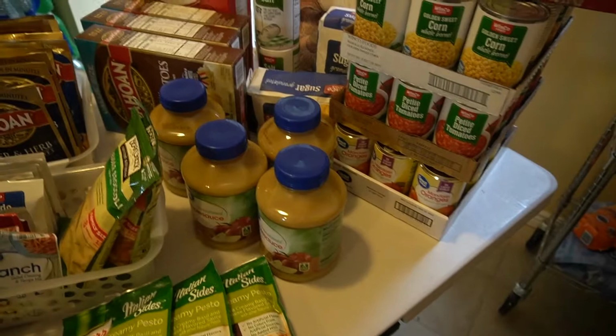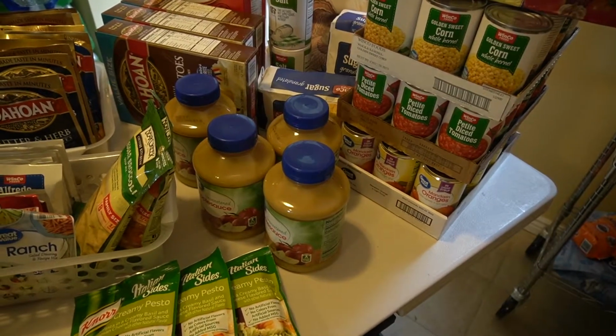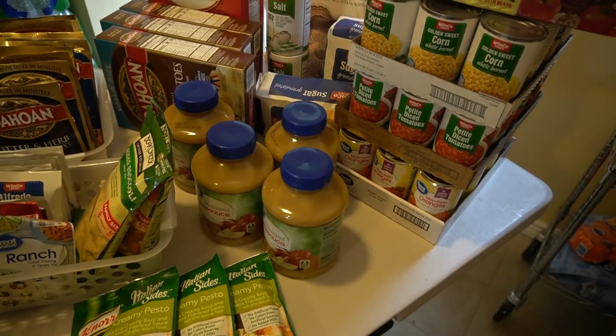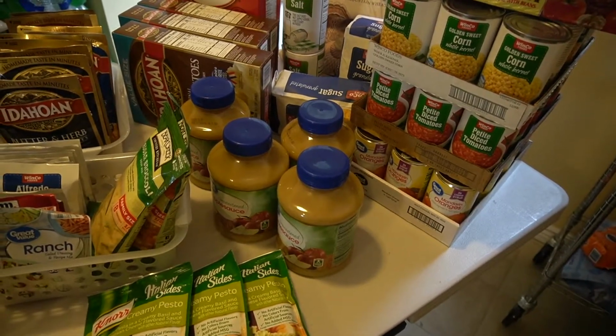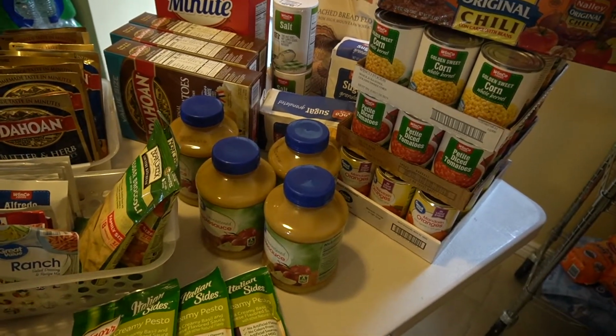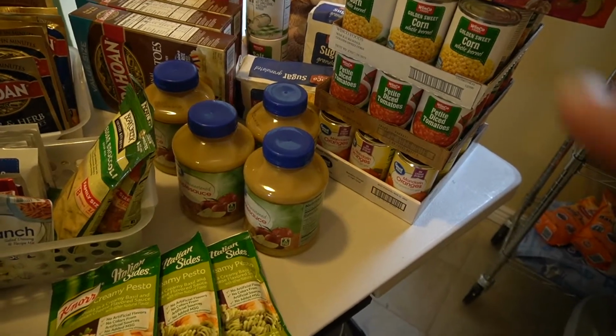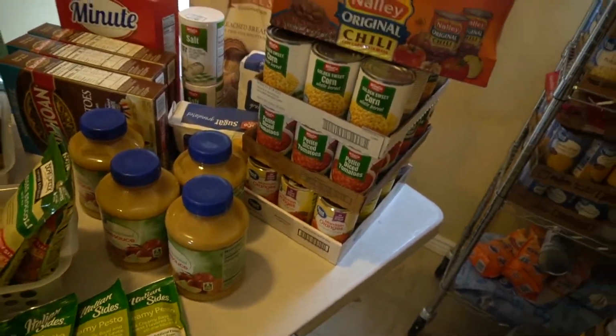Additionally, not only do I like applesauce just plain, but it is great to cook with. When I make a cake mix or something, I love to use applesauce instead of the egg and the oil that's required, and they turn out great. So applesauce is just one of those great staples. And again, this stuff all has about a 2-year shelf life.